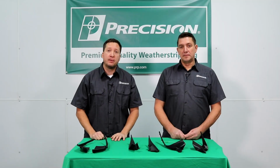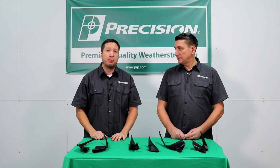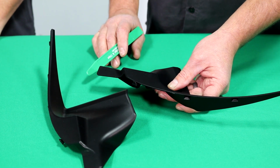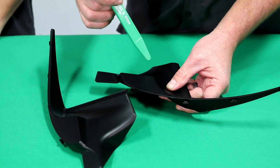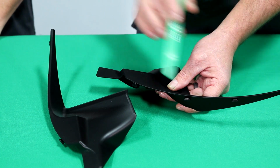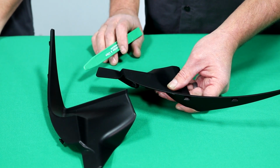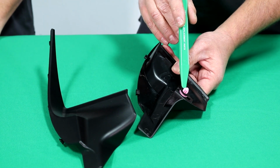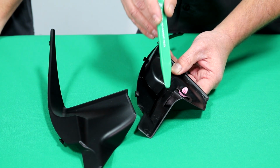The last one we have is 2017 and up Subaru Impreza. Our part number is CES 4417. The reason we're reproducing these cowl ends is because of the 4 retainers that get caught underneath the fender. Sometimes those break off upon removal. And just like OEM, we include the clip that retains this cowl end into the main cowl body.